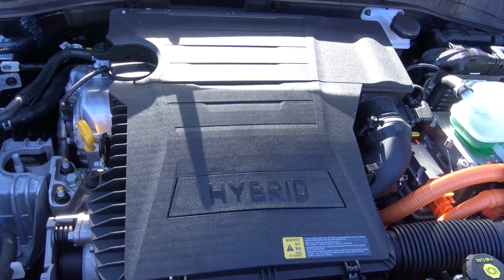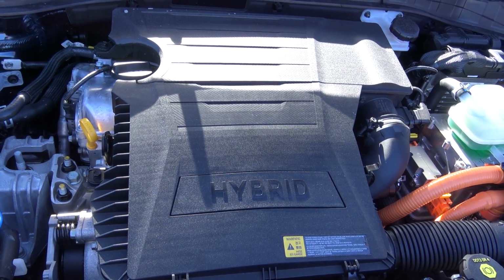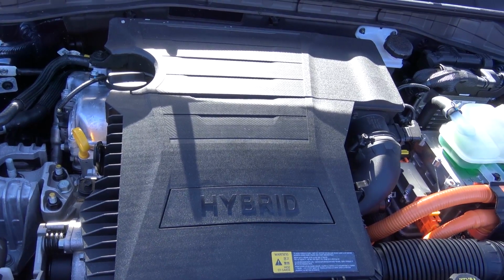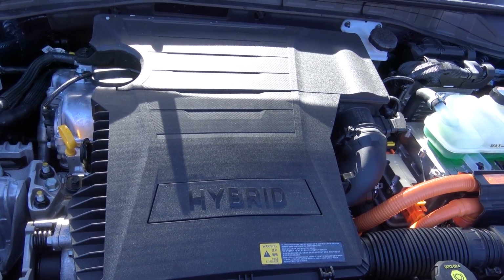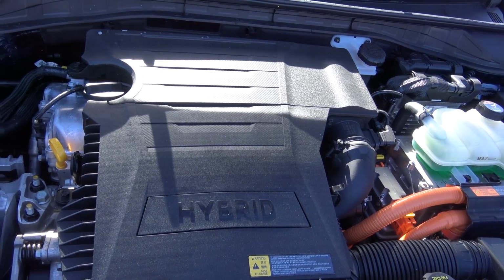So it's a 1.6 liter GDI 4-cylinder engine with a 43 horsepower electric motor. It comes with a 1.56 kilowatt lithium ion polymer battery, 6-speed dual clutch automatic transmission, regenerative braking system, idle stop and go system, and 18-inch alloy wheels.